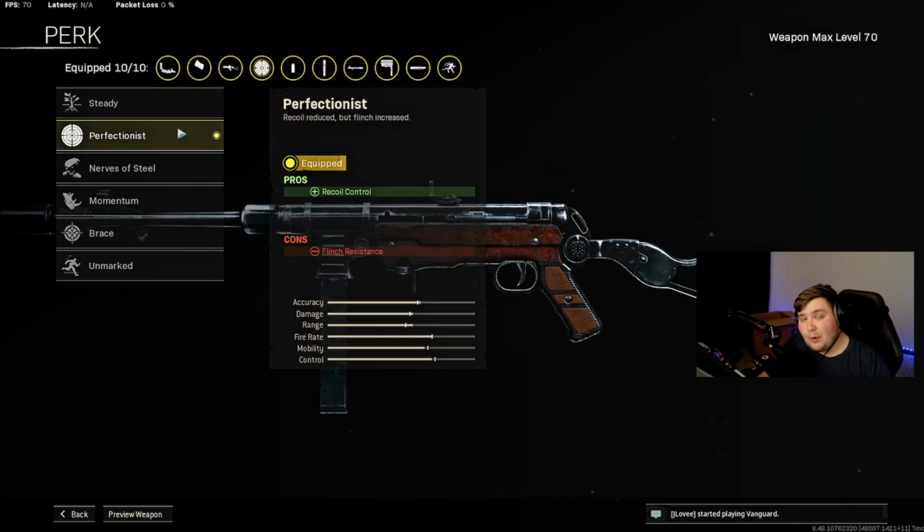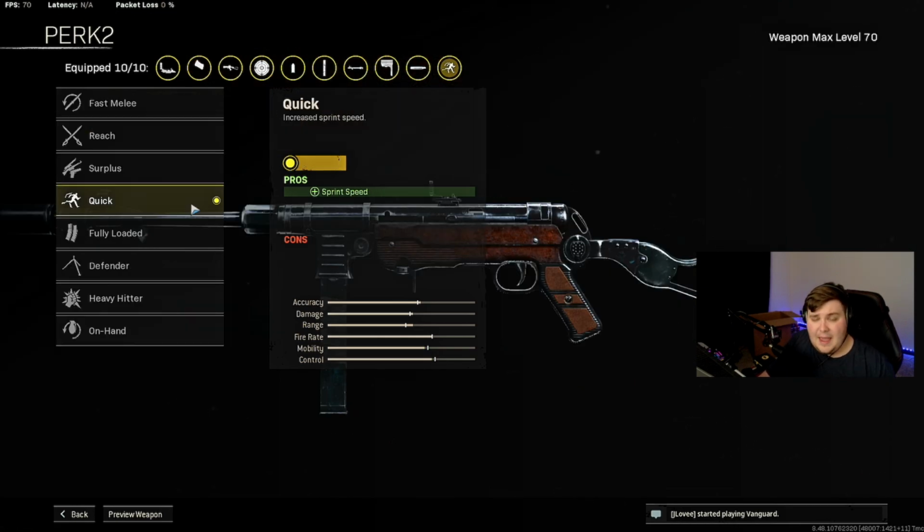For the perk, guys, we're rocking Perfectionist. We're doing it for that recoil control. And for perk 2, guys, we're rocking Quick. Again, like I said, these are the best guns in my opinion right now. Now let's move on to the perks and the lethal and tactical equipment.